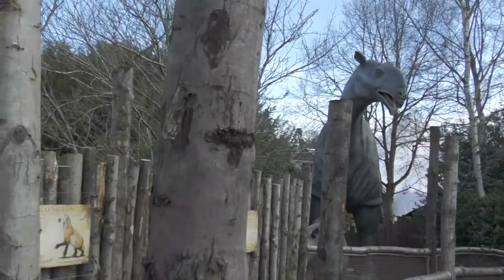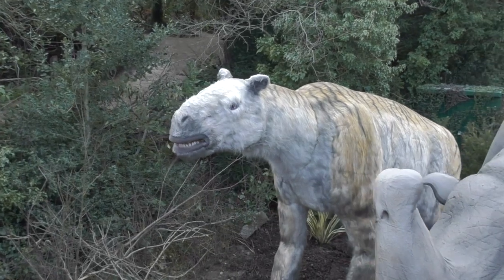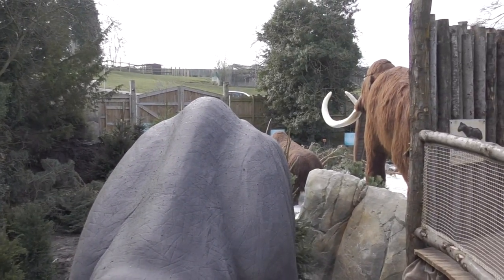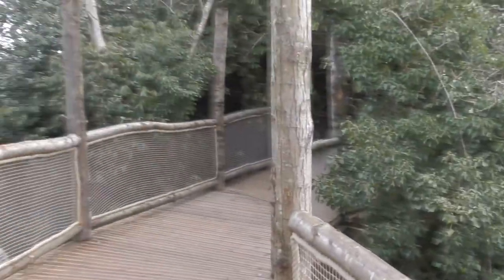What we got over there? Dinosaur. Oh wow, really good animatronics. God, that's a really realistic one. Nice and furry. God, that's actually a really good animatronic. God, look at the size of the mammoth down there as well. Massive. I mean, the Land of the Living Dinosaurs really paid off for them here at West Midland Safari Park. So I'm glad they put this in.